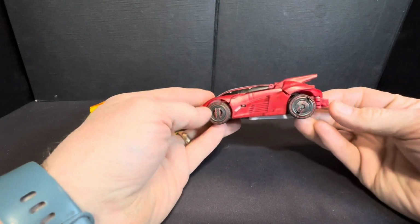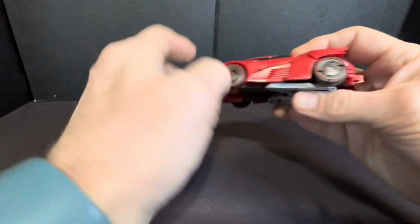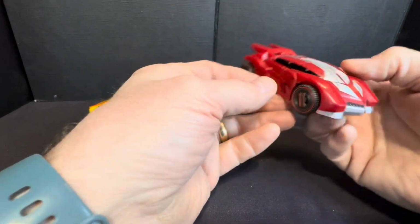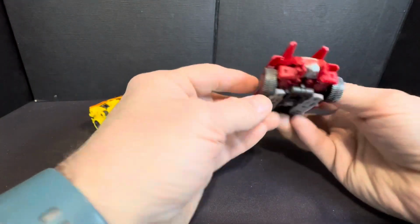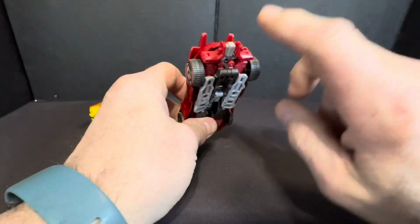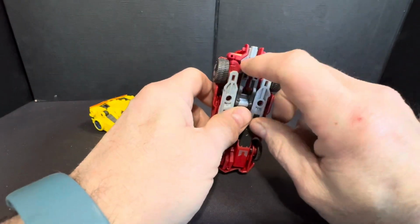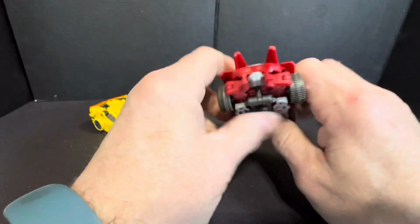This guy looks just pretty tight. I mean, the alt mode itself is solid. Yeah, I have no complaints. They even managed to accomplish something that the Optimus Prime did, and they managed to get the hands to tuck in. Those hands are gone.